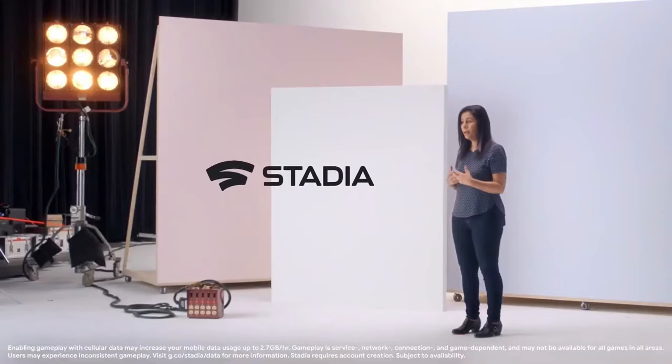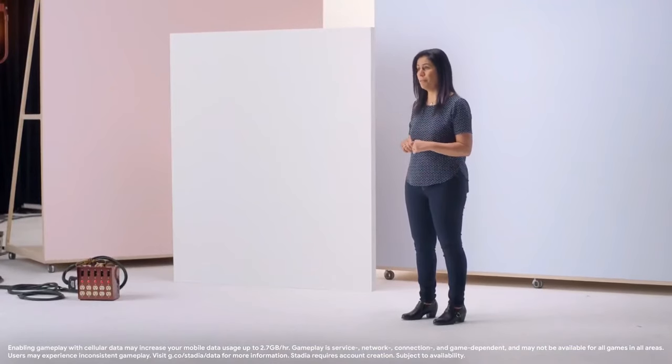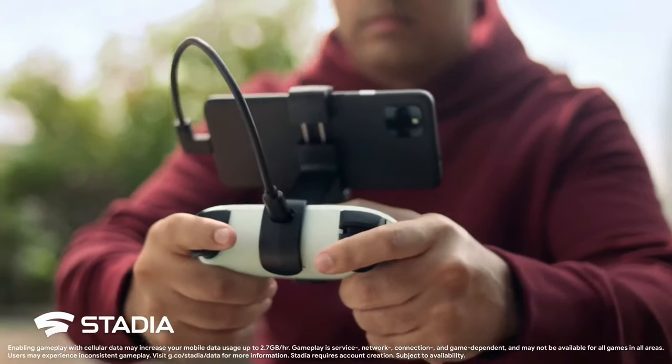Pixel 5G and Stadia combine to create an instantaneous gaming experience. Today's biggest games, ready wherever you are. Play in all your favorite places, at home or on the go. No more waiting for game downloads or updates. Pick up your Pixel and play instantly.